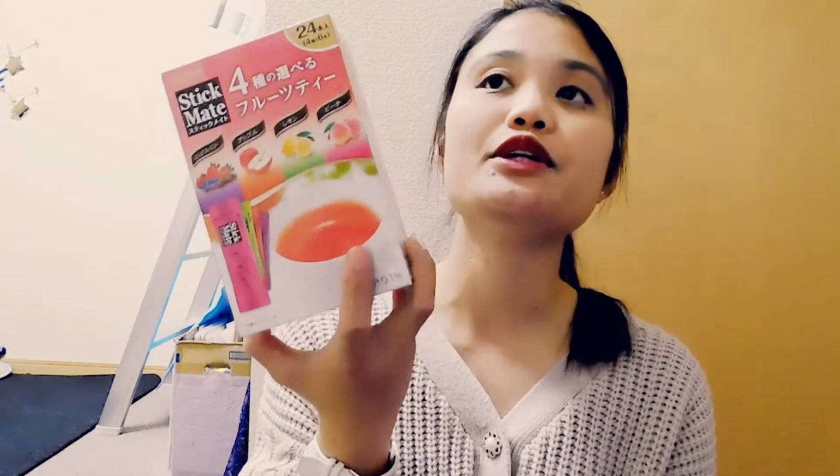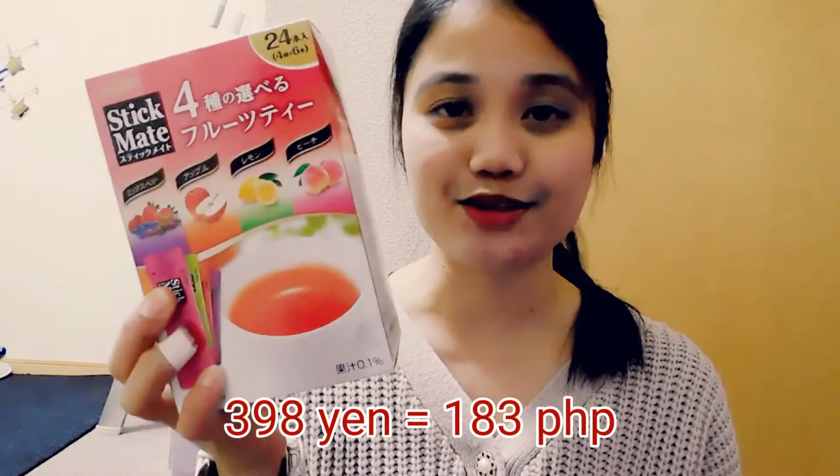So let's just check how much is this in yen. Hindi ko siya makita. Ayun. This is 398 po. One box na siya. 398. Ang laman niya, 24 pieces. So, good for 24 days. Kara din siya. Okay. So, let's just check. 398 times... Okay. So, one box is equivalent to 183 pesos. Not bad. Not bad. Okay, next. Next is noodles.